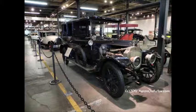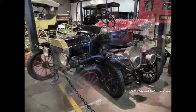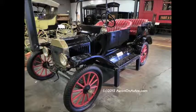So this is a very, very cool car, and you'll see that it's very posh. The inside, it looks like they just basically mounted couches into the car for seats. Very cool. And of course, no museum tour would be complete without seeing a Ford Model T. This is a 1915 Ford Model T.